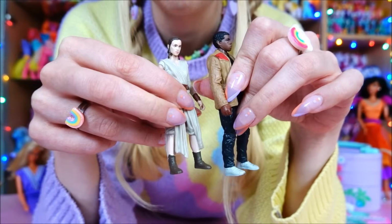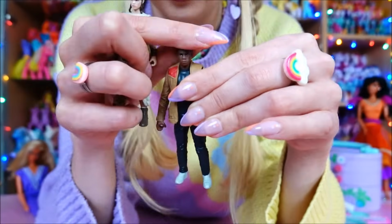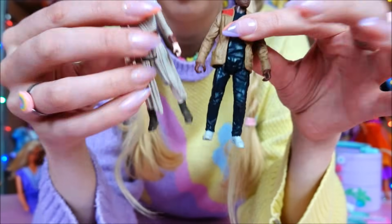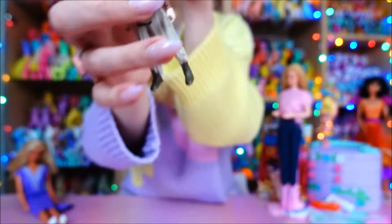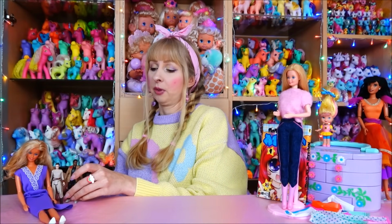So I don't have a lot of action figures of them. They're not super good action figures. They just have the super basic points of articulation. But for 50 cents each, I'm happy to put them in my collection and have a little more representation of that Star Wars era. So, which is cool.